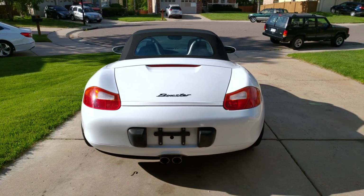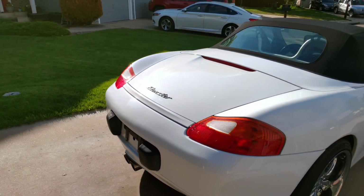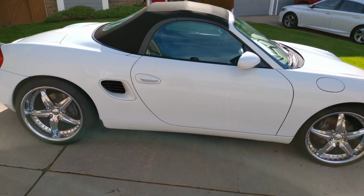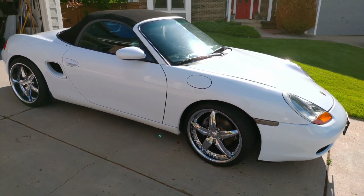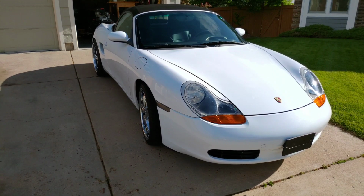So here's the vehicle right here, 1999 Porsche Boxster. It looks, I think, in my opinion, pretty good for the age of the vehicle. I mean, it's 21 years old at this point. It's old enough to drink. The person who owned it before was actually an older lady that I guess had a passion for Porsches, and this was another one that was maybe in her collection.